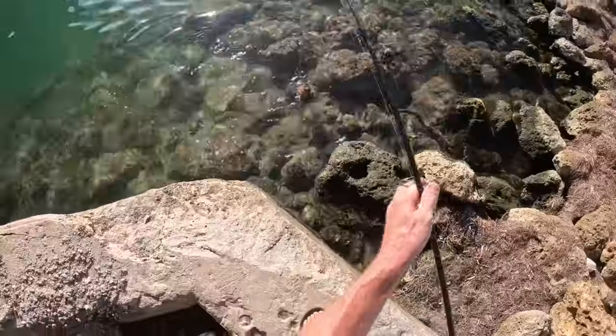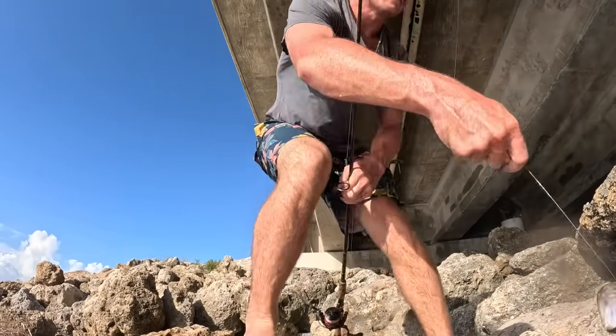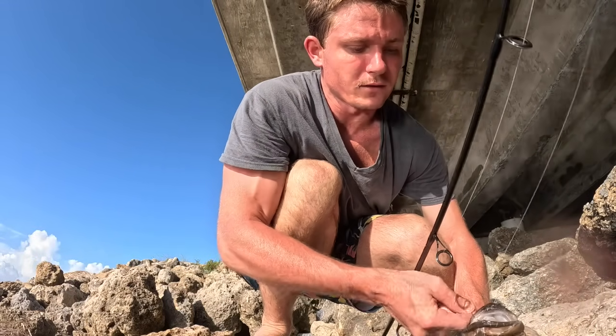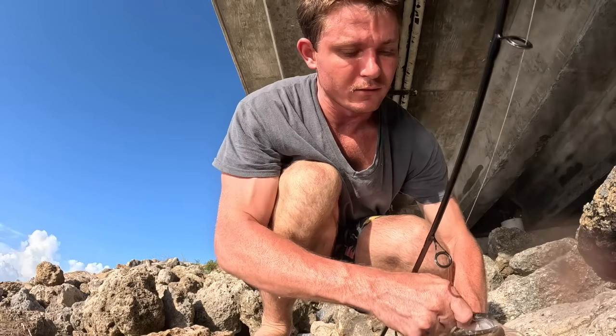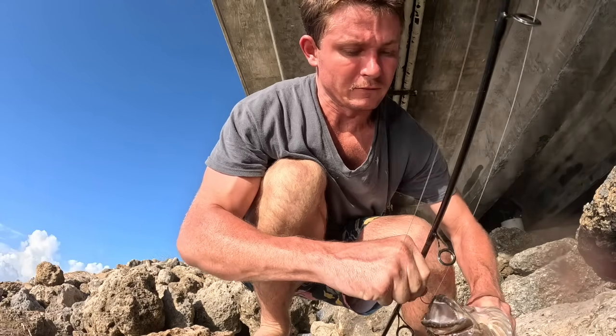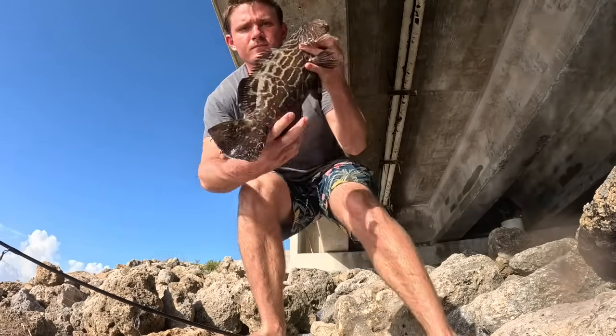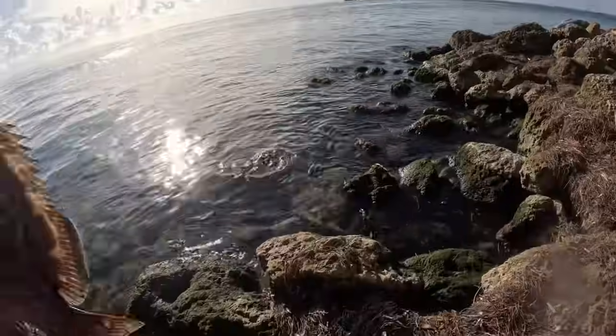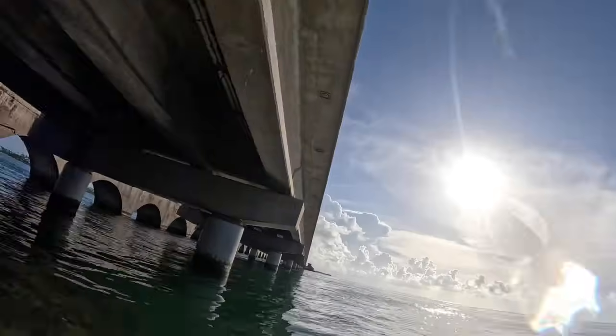Ooh, almost fell in. So this guy's probably about 16 inches. The other one's definitely a keeper. I saw him checking out my bait, but so you can see, nice little fat grouper. They always got some meat on them, but we're gonna let them go. Do a little water release. Oh, almost slipped. He's gone.